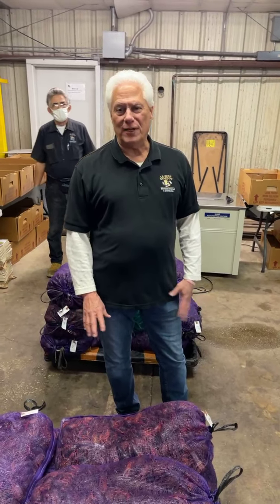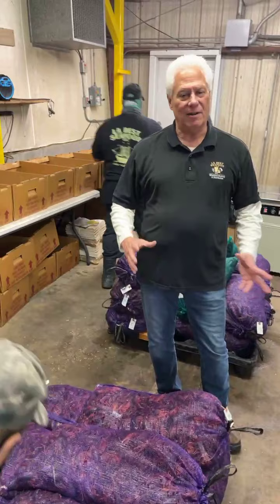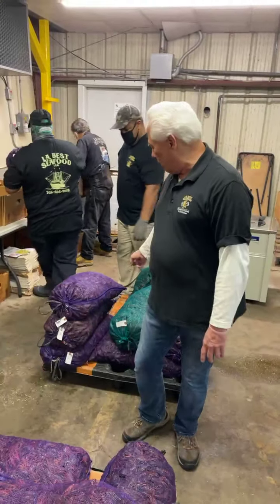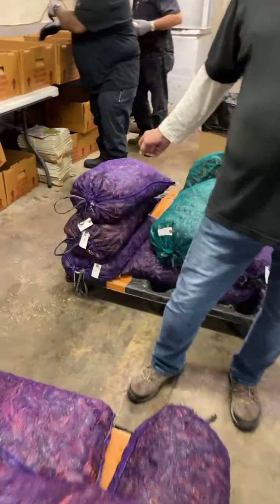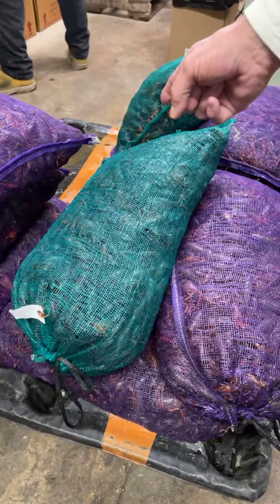We're packing crawfish today like we've been doing every day this week. It's Easter week, a busy, busy week on live crawfish. Everybody's been wanting to know what the price is on our live crawfish, so here we go. Field run crawfish, and they are beautiful right now. Those are at $3.25 a pound.